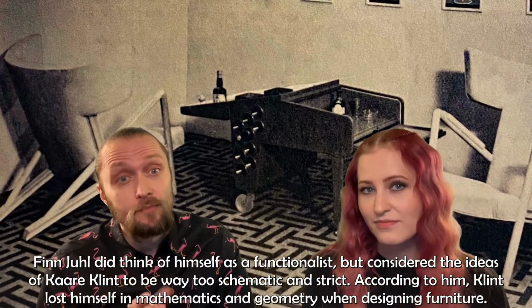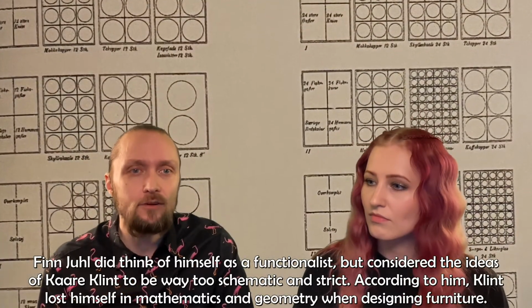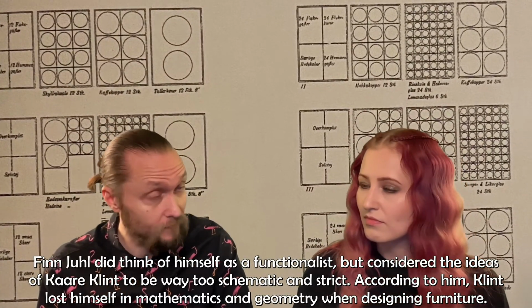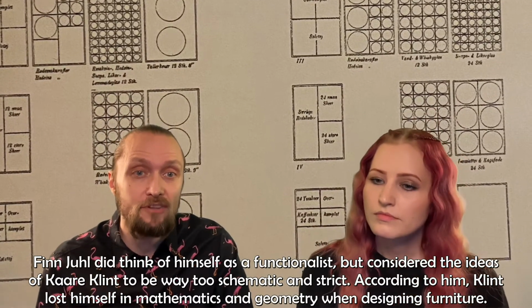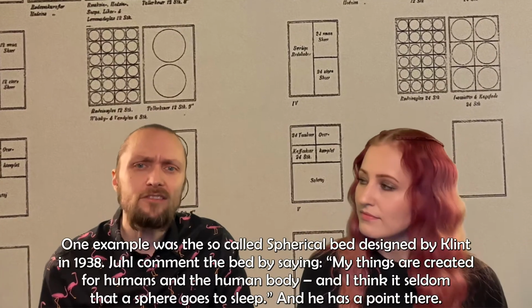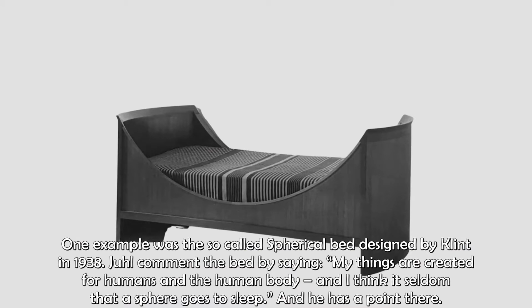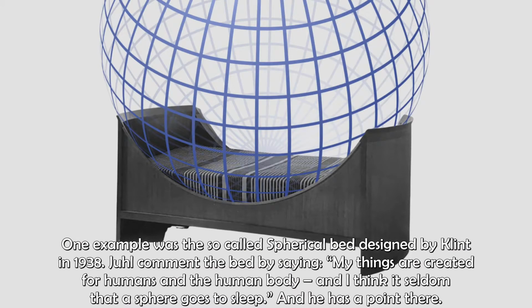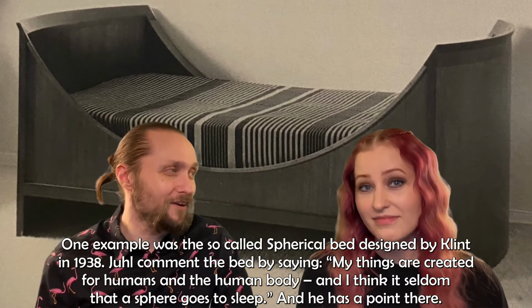And Finn Juhl did think of himself as a functionalist, but considered the ideas of Kåre Klint to be way too schematic and strict. According to him, Klint lost himself in mathematics and geometry when designing furniture. One example was the so-called spherical bed designed by Klint in 1938. And Juhl commented on the bed by saying, "My things are created for humans and a human body. And I think it's seldom that the sphere goes to sleep." And, yeah, he has a point there.